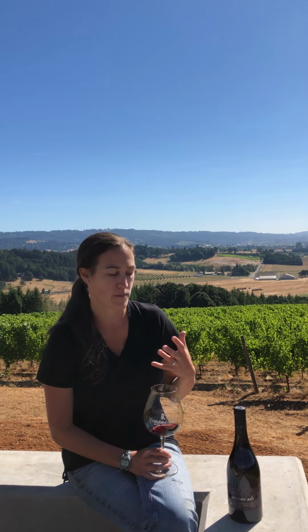And so all of that, in addition to, we have one small vineyard out in the Chehalem Mountains, all of that together we feel like really puts this wine together and shows just an awesome representation of what the Willamette Valley does as Pinot Noir, which is exceptional.